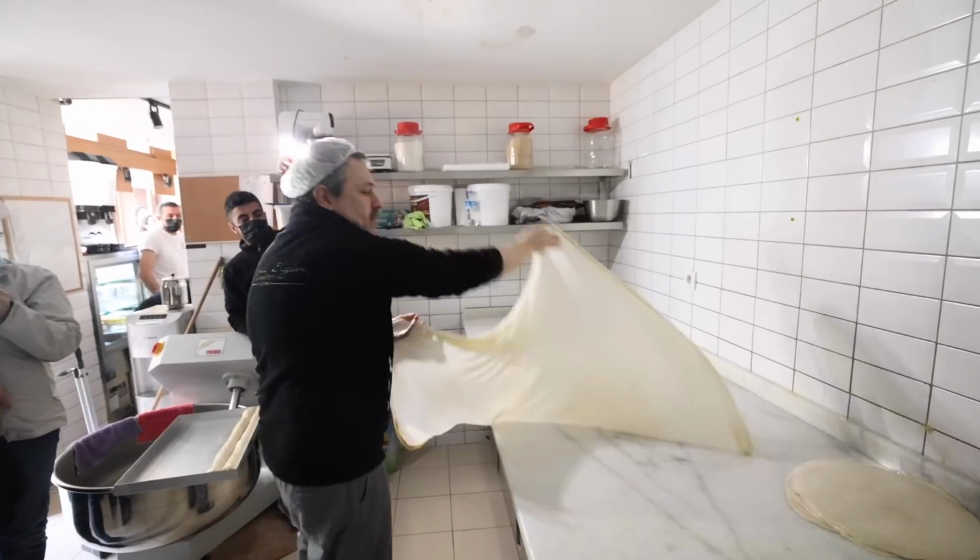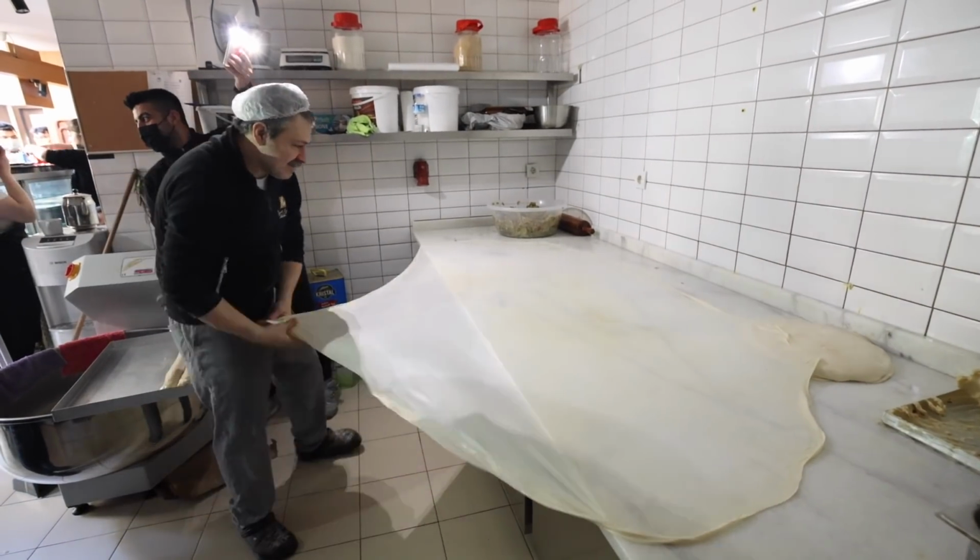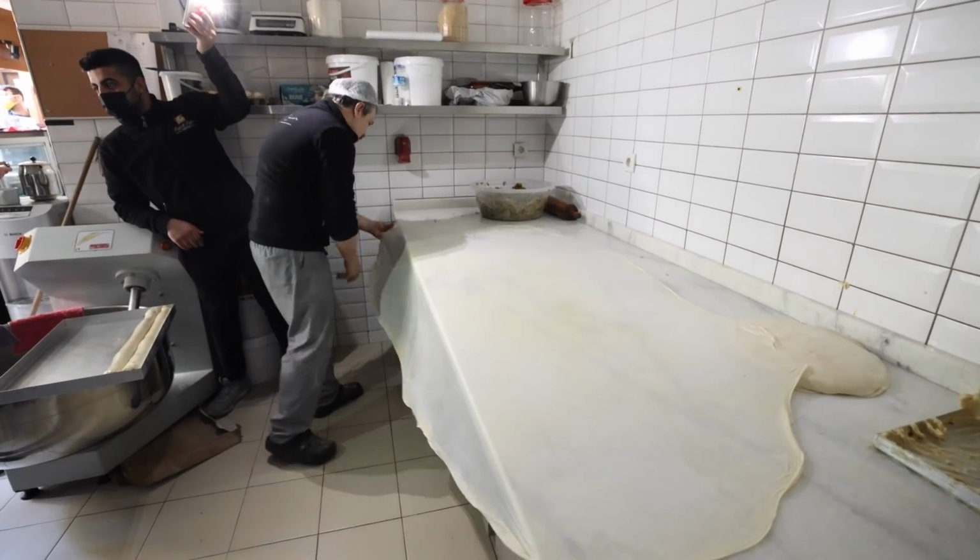So check this out, look at the teamwork. They want to show us how to make the boyoz, but there's actually no electricity right now, so they're all kind of using the lights on their phones to help me. And look at this, this has to be about 2 meters long. I could lay flat and this could cover me, blanket from head to toe.